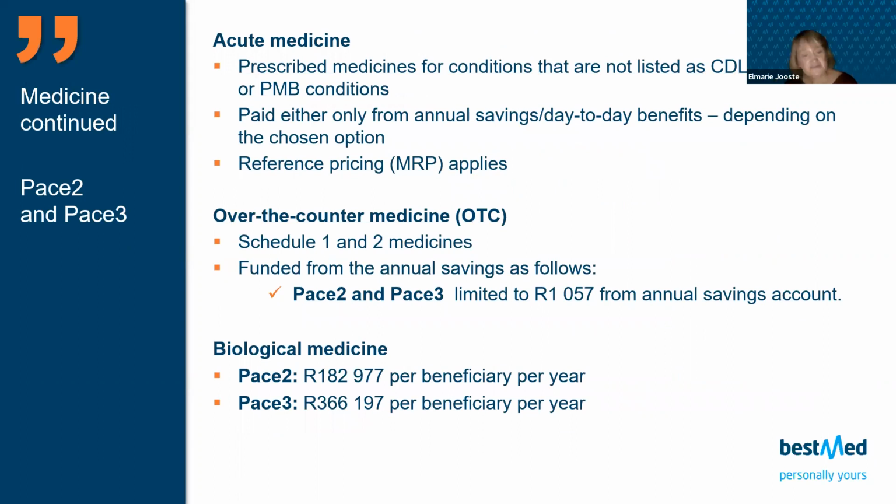Then there's two, I'm not going to talk about the acute and the over-the-counter medicine now. I'll talk about it when we cover the day-to-day benefits. But important to know is there's a fourth group of medicines, which is the biological medicine. And you will note that there's a huge difference between the Pace2 biological medicine benefit and Pace3. Biological medicine are items that are mainly prescribed for conditions such as rheumatoid arthritis or certain cancers.